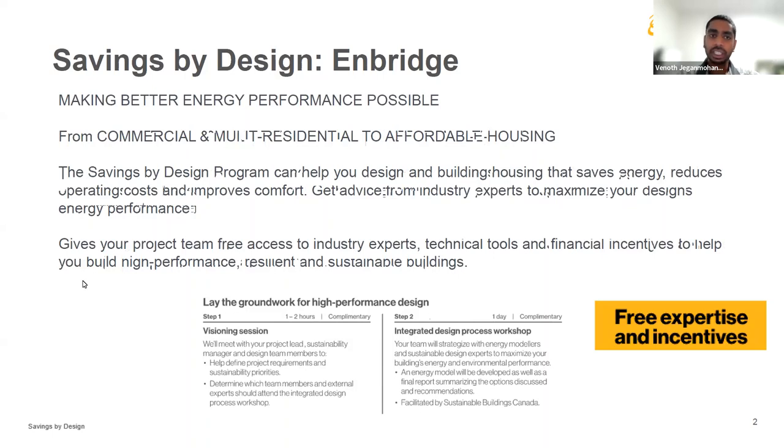Savings by Design is an opportunity for commercial and multi-res builders, including affordable housing, anything in the Part 3 classification of the building code, to have their buildings reviewed by a team of subject matter experts knowledgeable in high efficiency and energy efficient designs. The program is free to participate, and it gives you access to industry experts and technical tools to develop high-performance, resilient buildings. Some of those subject matter experts are going to be speaking today during this presentation.